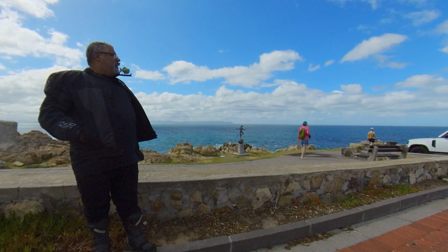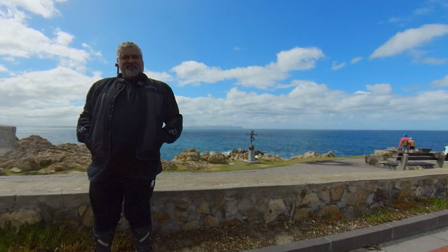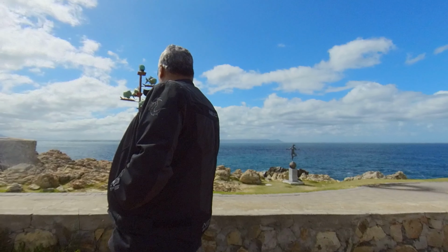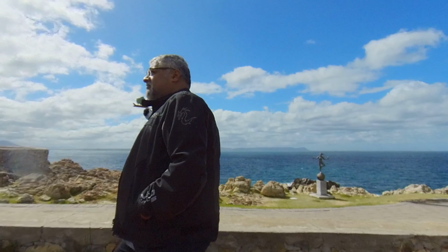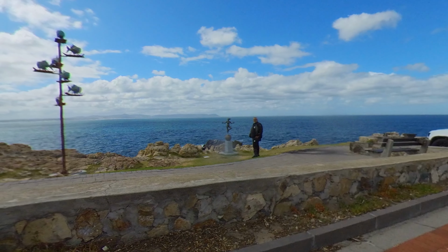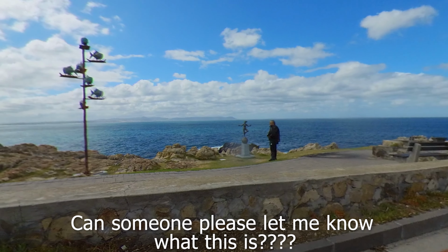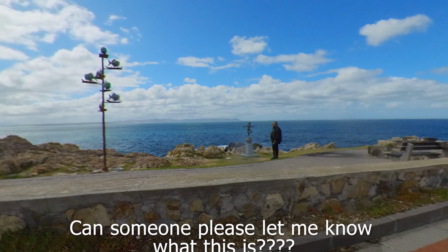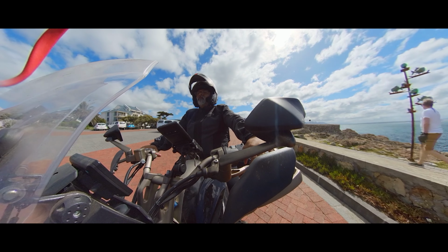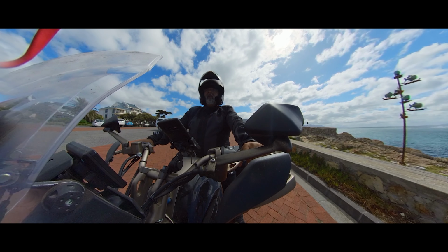They're looking for whales. I think they are out early for whales, because this is February. They're definitely too early for whales. Let's go and check around the town. Right, let's go and check what Hermanus is about.